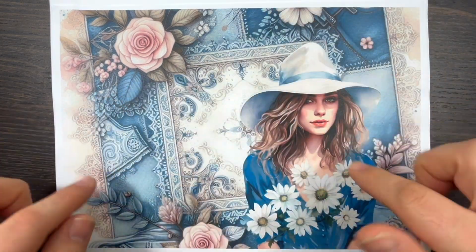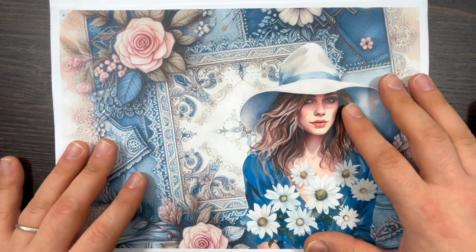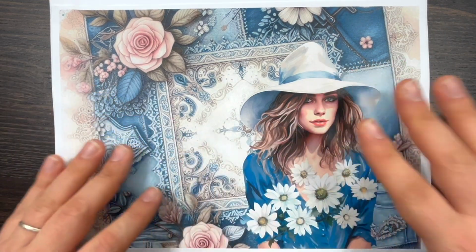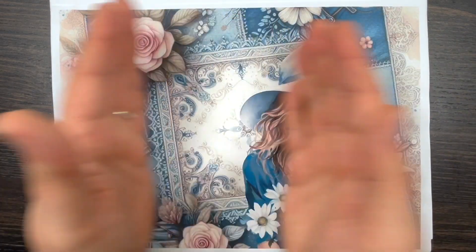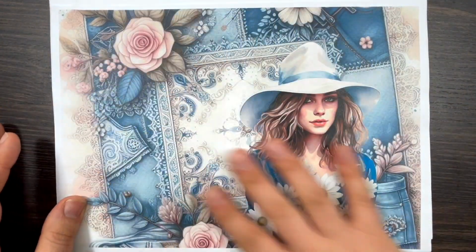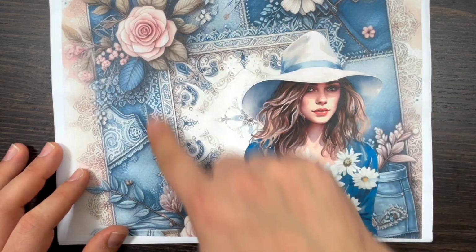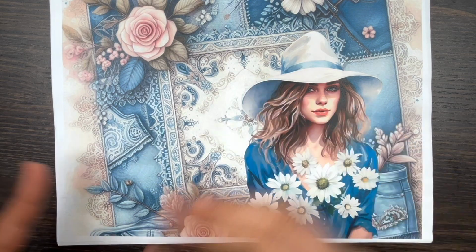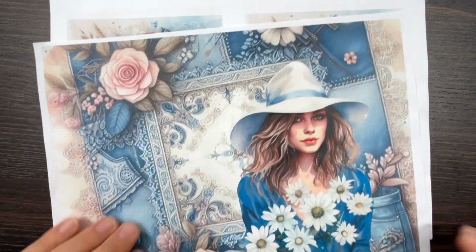There is a variation of this on my website, but because it's so popular, I thought I would design a version purely for my VIP members. You've got a lovely background, which can be used in its entirety. You can use this page exactly as it is, or you can fussy cut the lady, the lace, the flowers, and even the ephemera, so you can do anything that you want.